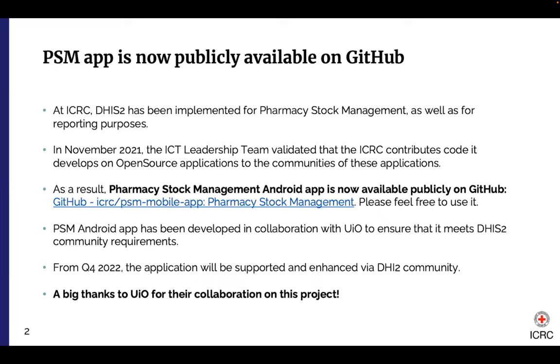DHIS2 has already been implemented by the ICRC for the health management information system. They use it for HMIS, and they also use it for the electronic medical record system. And the ICT team of the ICRC has generously agreed to contribute the code that was developed by BAO Systems, that I will present briefly, and make it available to the community. So it was posted on Monday. It's available on GitHub for anybody who wants to use it.